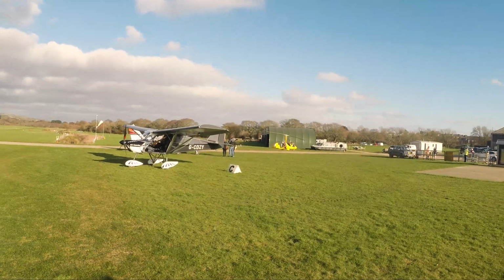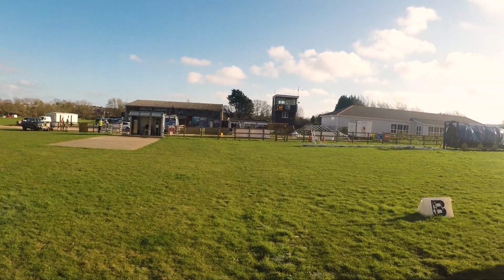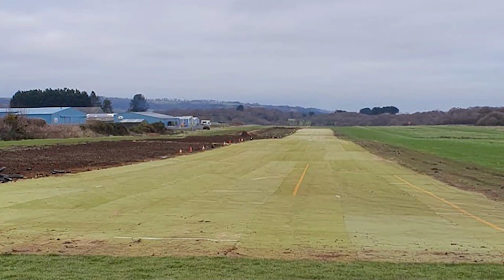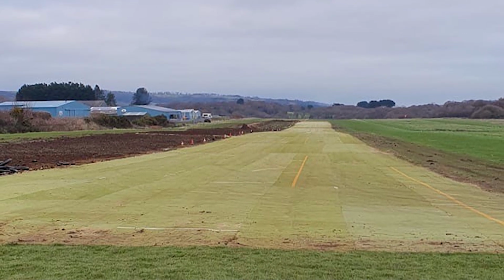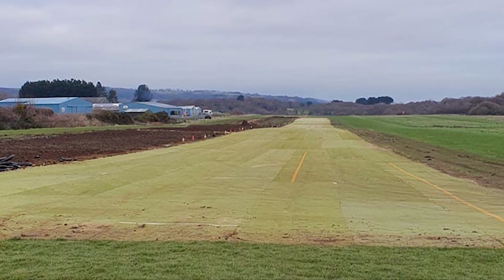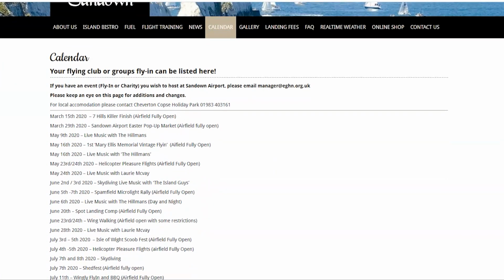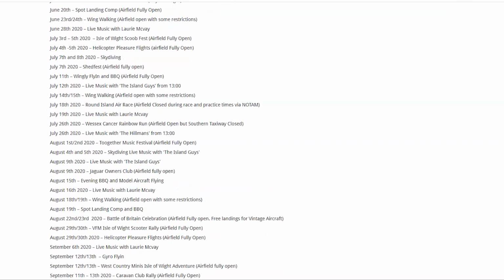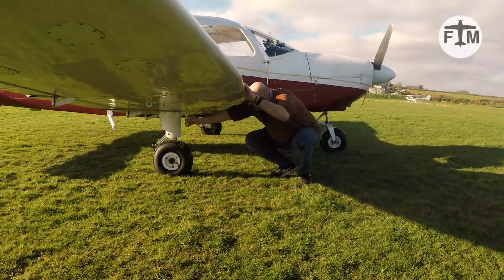Sandown is an excellent destination. The airfield is great, and now they have the AstroTurf. It keeps the airfield open all year round. The AstroTurf is short at 430 metres, but a PA-28 can easily land there using the short field technique. Sandown has a great little cafe and is stacked out with fantastic events throughout the whole year. So after some lunch and a look about, we refuelled the aircraft and set off back to Norwich.